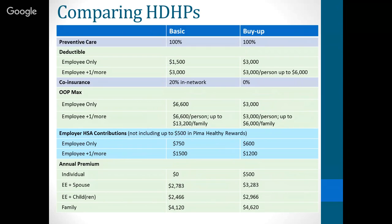The next line you see is regarding the health savings account contributions. We're going to talk about this more in a moment, but again, these are pre-tax dollars that the college puts into this account for you to use to help pay for expenses on the medical and pharmacy side. So to help give you dollars to help pay for that deductible amount. The basic offers $750 or $1,500 for family. The buy-up offers either $600 or $1,200. We'll again look at that in more detail.